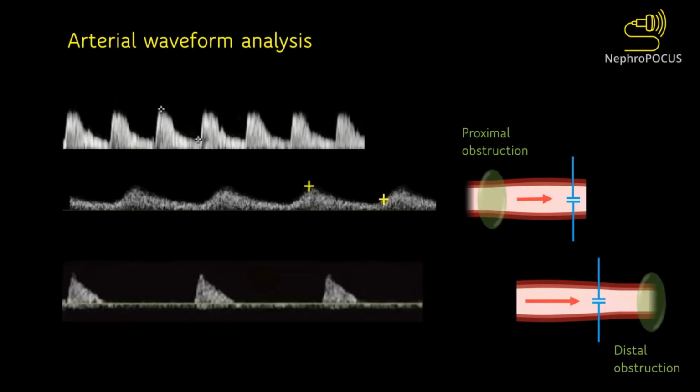And coming to arterial waveform analysis, this waveform also gives you some information in certain circumstances. So a normal arterial waveform is like this. You have this systolic peak and a diastolic valley. And if you see this kind of waveform, which is a slow rising thing with decreased velocities, it's called a parvus et tardus waveform. It's like a weak and slow rising pulse, like you would see in aortic stenosis. So it's the same as that.